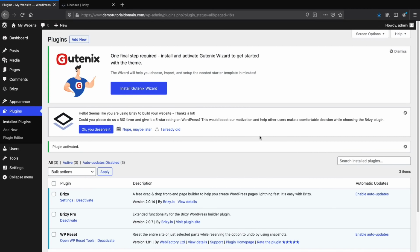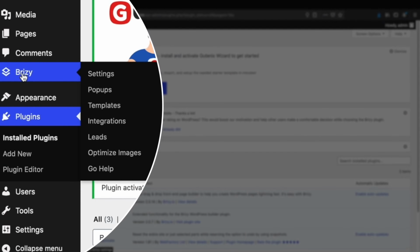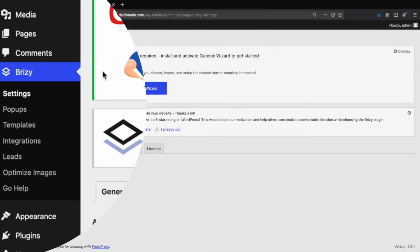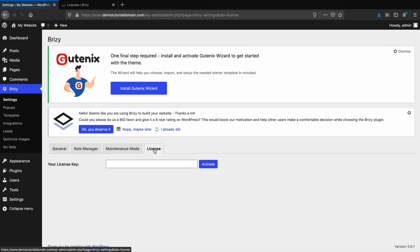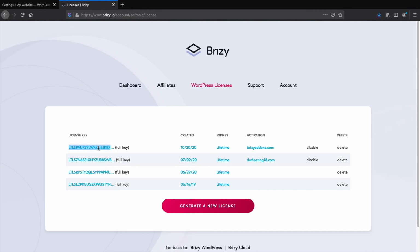All right, cool. So let's go ahead and enter in our license code in the Brizy tab just to make sure that our Pro version is working correctly. So under the Brizy option right here, we'll go to Settings. And under the License tab, we can click on License. And this is the license key. So what we're gonna do is I'm gonna go ahead and copy and paste this license key. Now remember, when you want to see this key, just click on Full Key, and then you'll get a display of your entire license key.